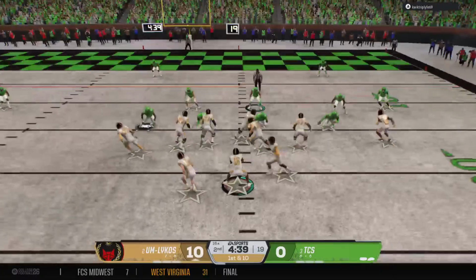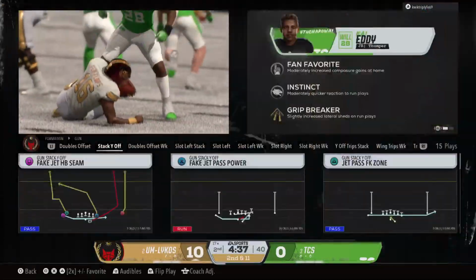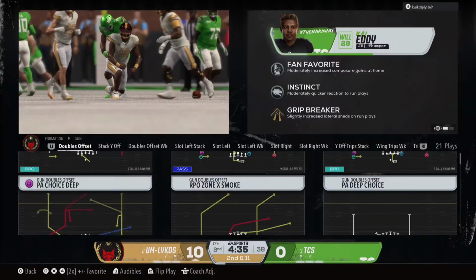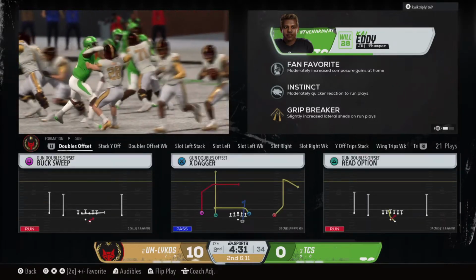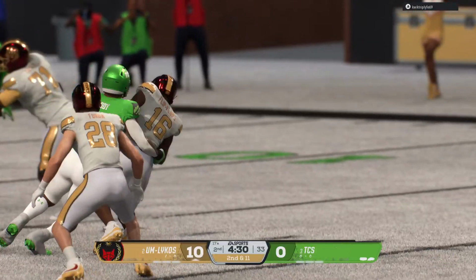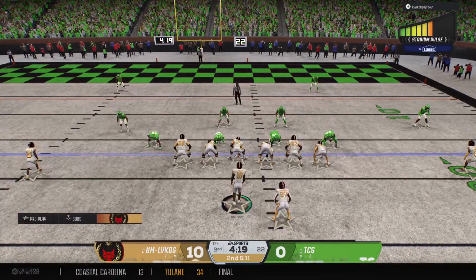Pre-snap motion from the receiver. Designed quarterback run. They've got him in the backfield. Nowhere to run. They'll lose a yard on the play. Offense behind the 6 now on 2nd and 11 after the 1-yard loss.